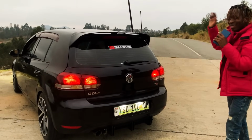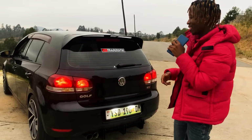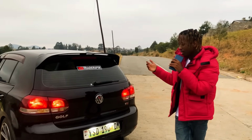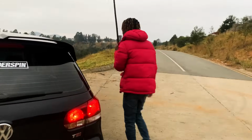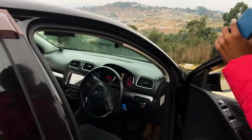So this is a Golf 6 TSI. It's not a GTI. I know that some of you might have thought that this is a GTI. Unfortunately, this is a Golf 6 TSI, but it is different from the normal TSIs. It is a Golf 6 TSI supercharged, right? So this thing is supercharged. It's different from the rest of the TSIs. If you can just come inside here and have a quick look, this one is different.